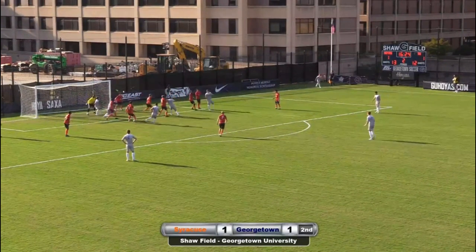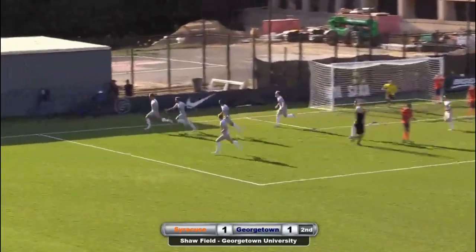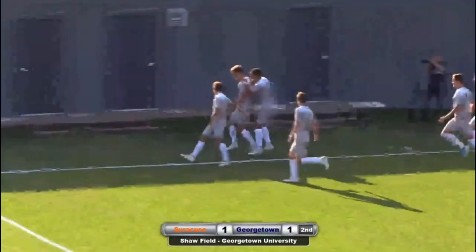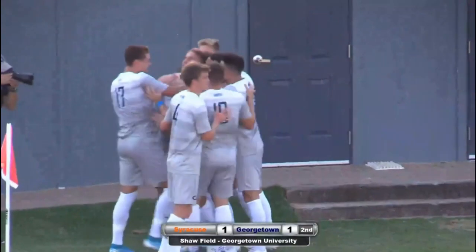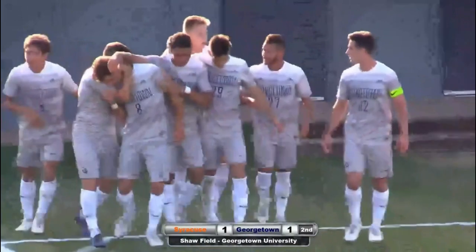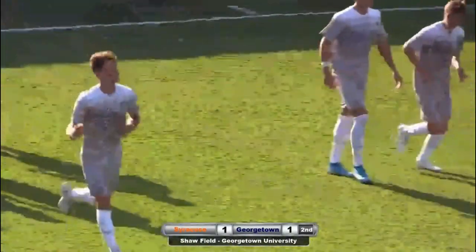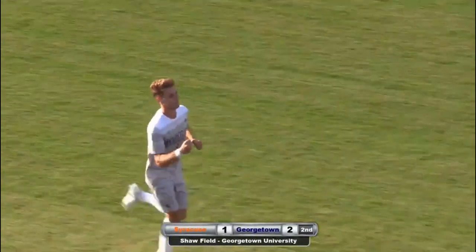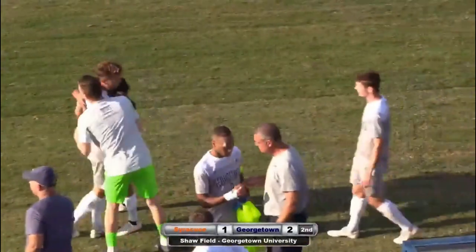Riviere's corner. Into the middle of the box. Headed in! It's J.B. Fisher scoring a brilliant goal off the service from Riviere. And the senior from France and the PSG program deposits the header clinically. And the Hoyas take the 2-1 lead. And let's make sure there's no injuries in this celebration, please, boys. But what a goal. What a ball whipped in by Riviere. And J.B. Fisher. What a moment.